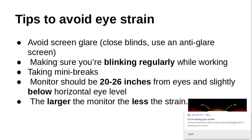Some things you can do to avoid eye strain. There are ways of limiting the glare, closing the blinds, or getting a special anti-glare screen you can put on top of your computer screen, and blinking regularly. A lot of people, when they're staring at a screen for a long, long time, don't blink. And blinking and closing your eyes is the body's way of re-moisturizing your eyes. And also taking mini breaks, looking away from the screen on occasion.